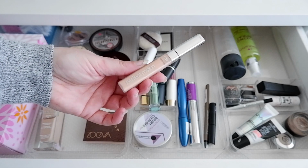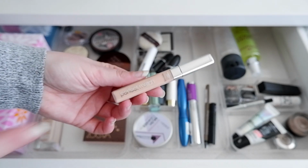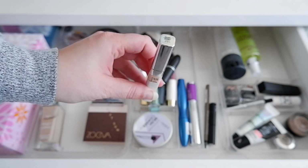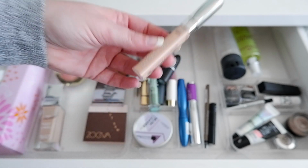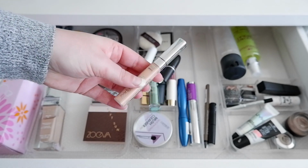For concealer, I actually used up my Catrice Instant Awake Concealer this month, so I switched back to the L'Oreal Perfect Match in 1RC. This is a peachy toned, more like corrector type of product. This was lovely, but I want to try a different concealer again this month.